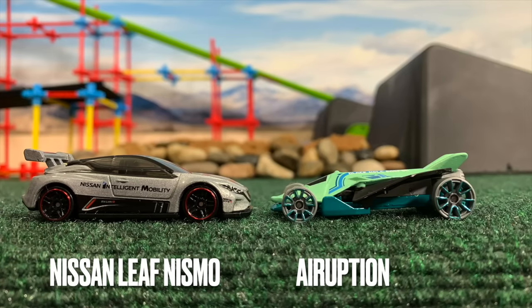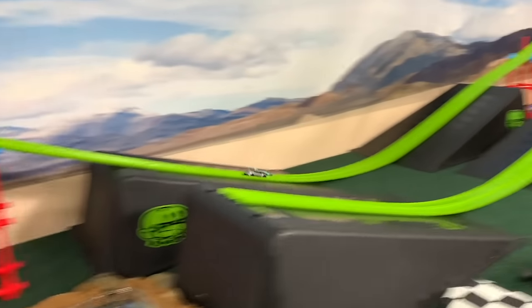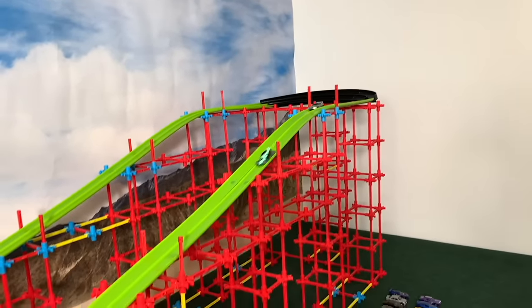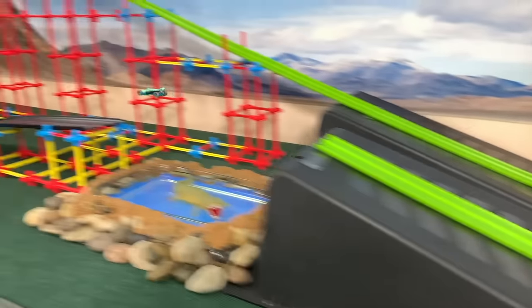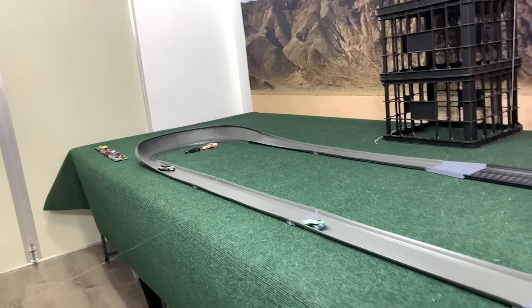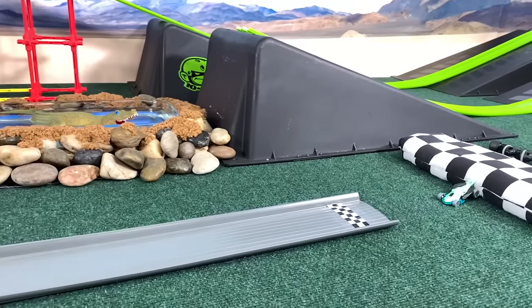Nissan Leaf and the Eruption. An eruption there on the far side, Nissan Leaf on the near side, and falling a length behind through the first straight. And now it all went slow for him on that first hairpin, but the Eruption turns around and he's all over the place, diving down the line here on the near side. And he's able to straighten out and stay fast.